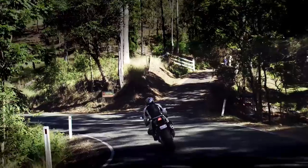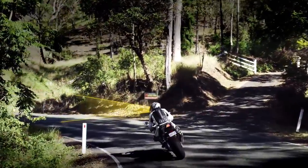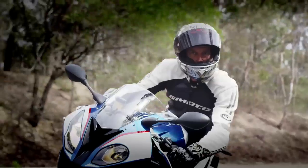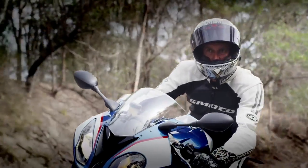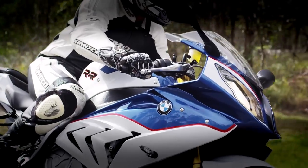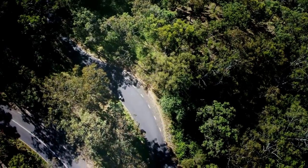Once you're in the bend, remember to keep your head up and look through the corner to where you want to go, because that's where the bike is going to go. Start looking short or fixating on that gum tree at the side of the road, and the chances are you're going to be shaking the koalas out of it real soon.